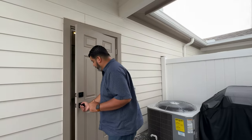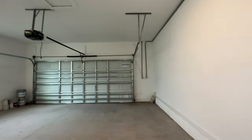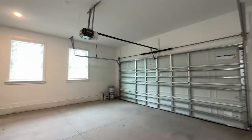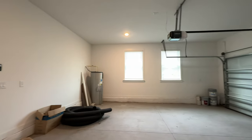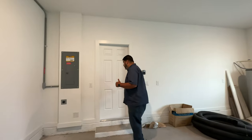Now, guys, we have another door that goes into your 2-car garage. So, guys, if you want to park your cars here and then you have a little space for a gym, this would be a nice little feature to do, right? Now guys, let's go back in.